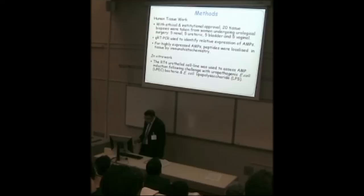With ethical approval, we took 20 tissue biopsies from women undergoing urological surgery: 5 renal, 5 uterine, 5 bladder, and 5 vaginal. We used quantitative reverse transcriptase PCR to identify the relative expression of those antimicrobial peptides. And for those that were highly expressed, we then localized them using immunohistochemistry.